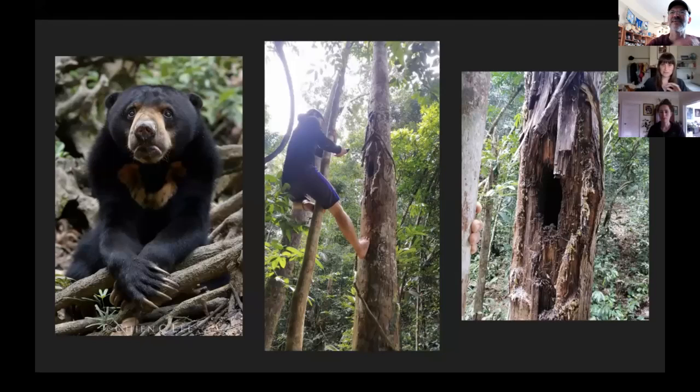So the sun bear will climb up, and this was a stingless bee nest. So it would just tear at it with its claws, a hole big enough that it can poke its nose in and start licking all the delicious honey out. So that's what that one is. Ooh.